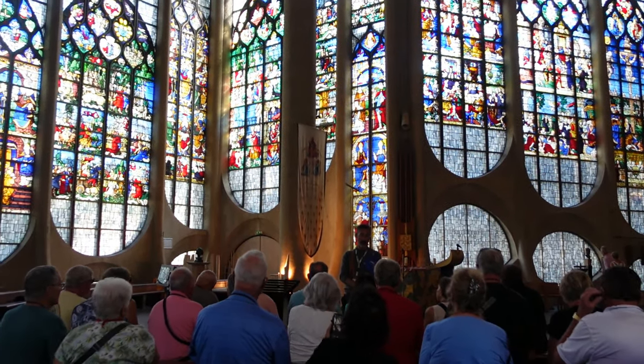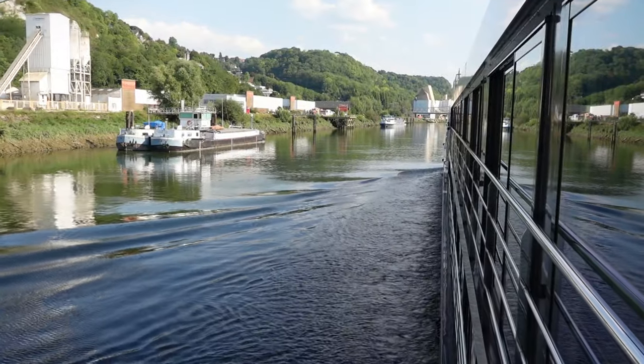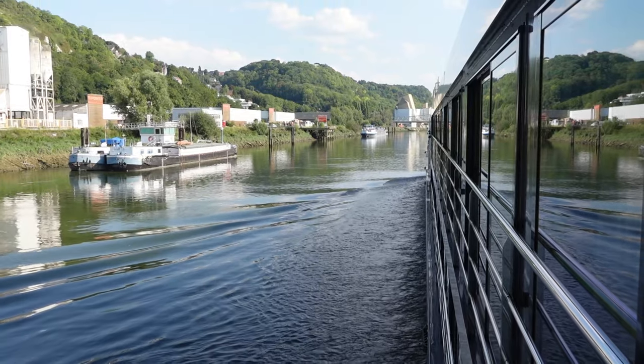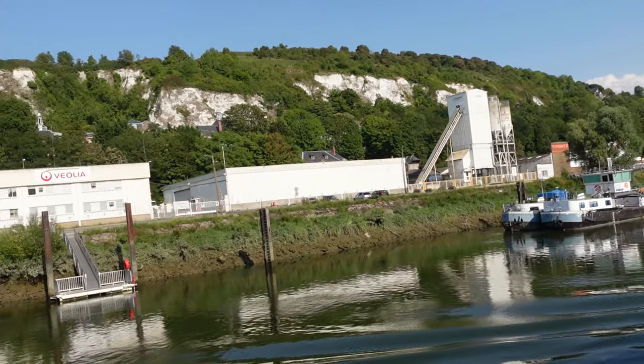Some of these buildings had damage from World War II, some didn't. Sometimes the bombs landed near the building. But anyway, I thought that was just a great little tour. And then this was really fun.